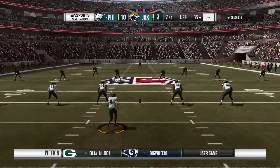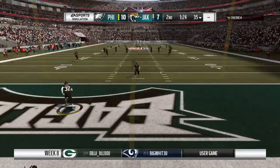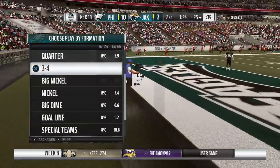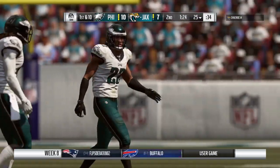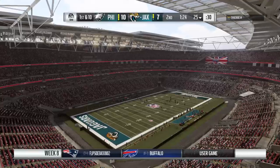Elliott now to kick this one away. And they will not get a chance to return this one as it's through the end zone for a touchback. The Jaguars getting set to go. They punted last time they had it. What steps, Charles, do you think they have to take to make sure they don't do that again?